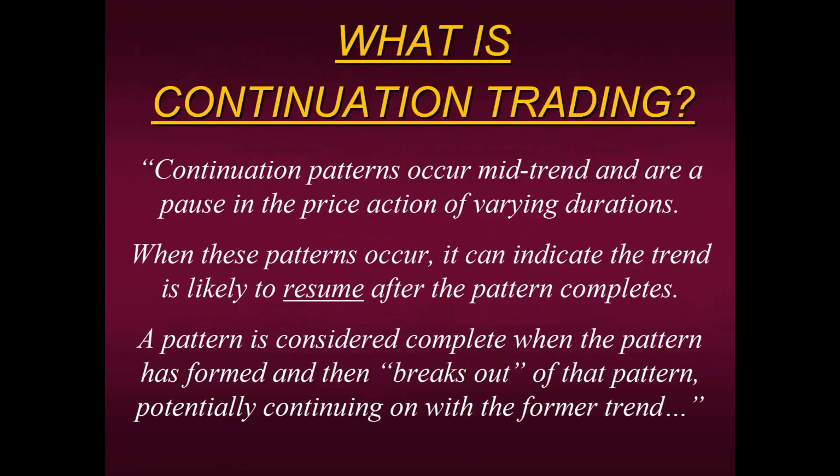Now, a pattern is considered complete when the pattern has formed and then breaks out of that pattern, potentially continuing on with the former trend. So we're looking for some type of breakout of that little pause. And this is the structure we're looking for.